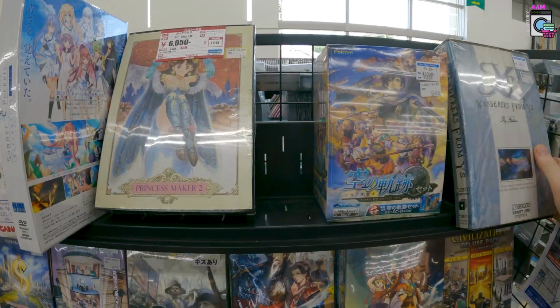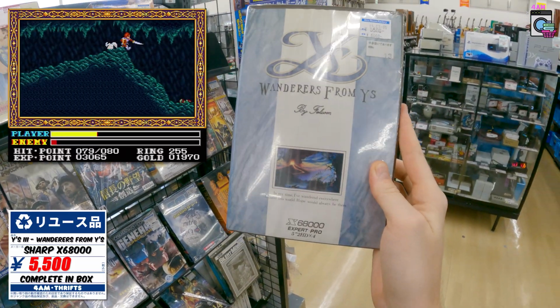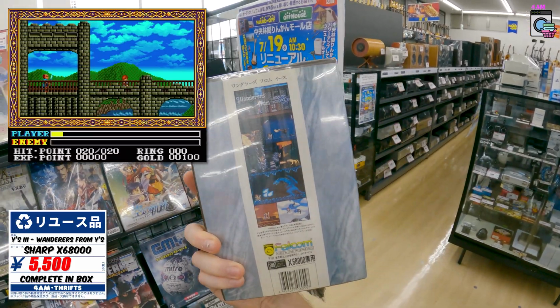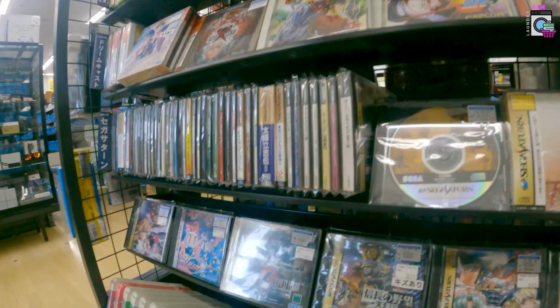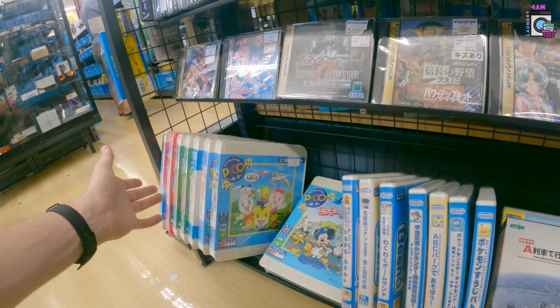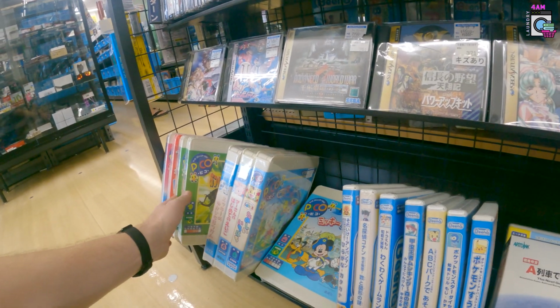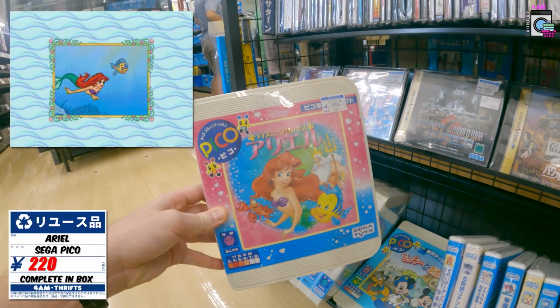7,700. And we've got Ease for the X68000. Wow, 5,500 for an X68000 game. That is super uncommon. And over here, we've got a giant selection of Sega Pico games. I know some people collect these. They're all like 100 or 200 yen a piece. Literally, I guess I can complete my Sega Pico collection.